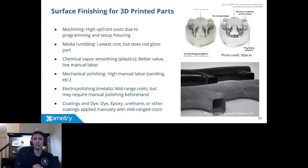So some things on the horizon that are very exciting: how can I make my additive parts look more like a machine component or more like a molded component in some ways too? We have some manual processes that we do. We have some newer processes as well that help really significantly increase accessibility to things like surface polishing or surface smoothing.